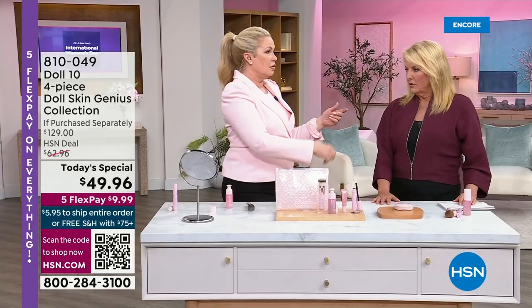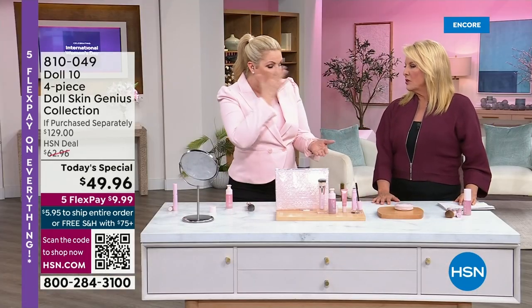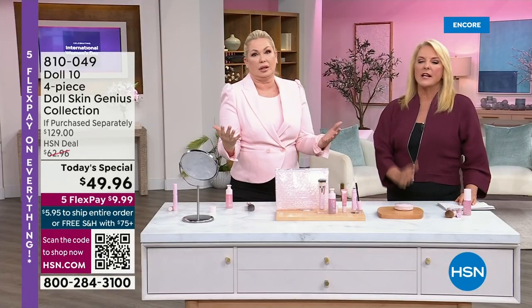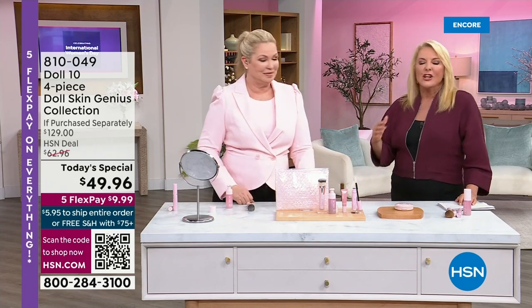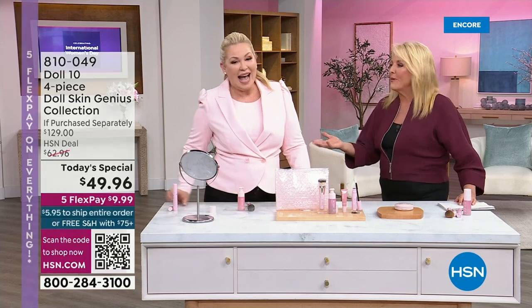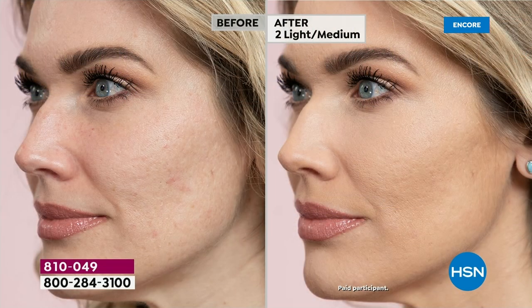Right. Tell me, what product do you know does all that? That's your serum, that's your primer, that's your color corrector, that's your tint that gives you this. But it doesn't end up cakey, heavy, with multiple layers to get the coverage. Yes, she's telling you, less is more. Really, this should be called the less is more kit. We should have done that.